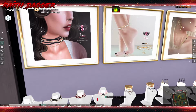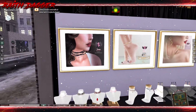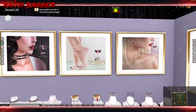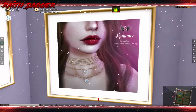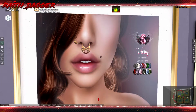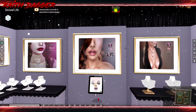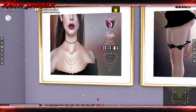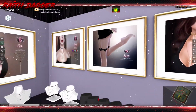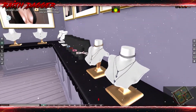Supernatural? Is that it? We got a collar with an open collar version, for your slaves and masters. Anklet, I think that's what you call it. Earring and necklace. Another necklace. Nose piercing with little diamonds, and a septum piercing, and a nose piercing with a bow and some gemstones. Another necklace. Another necklace, a garter, and another necklace. Doesn't look like any of these are rigged to any specific mesh bodies, so you should be pretty good, ladies. Quite a bit of jewelry, something pretty nice.